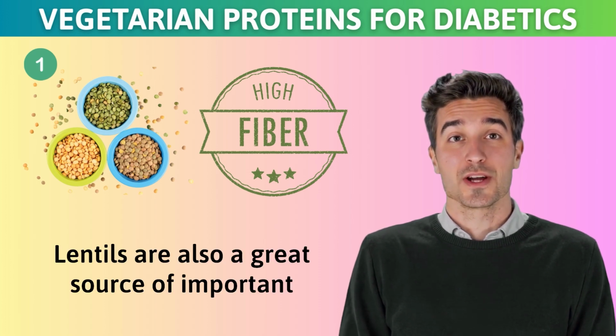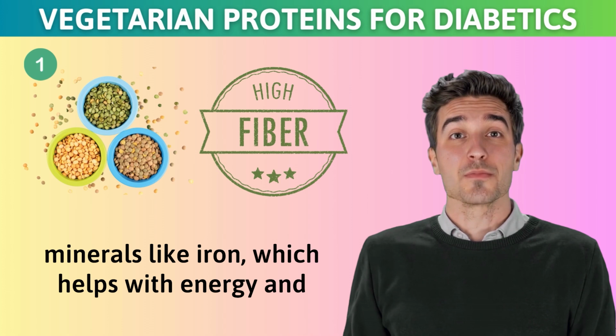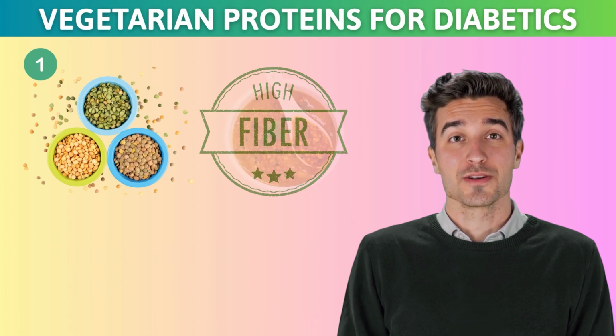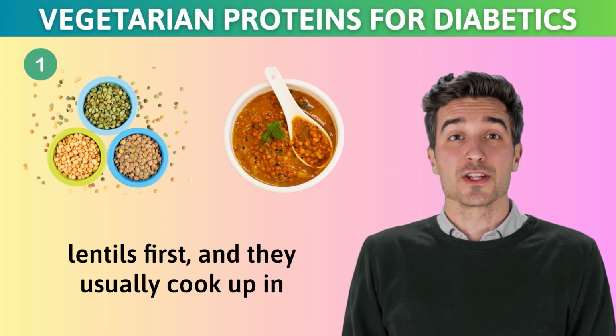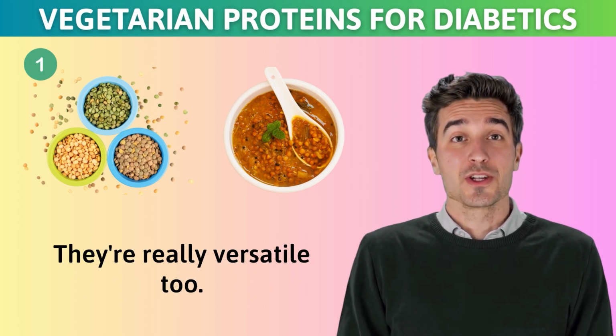Lentils are also a great source of important minerals like iron, which helps with energy and prevents tiredness, and magnesium, which helps with how your insulin works and controlling glucose. And cooking them is easy. Unlike dried beans, you don't need to soak lentils first, and they usually cook up in about 20 to 30 minutes. They're really versatile too.